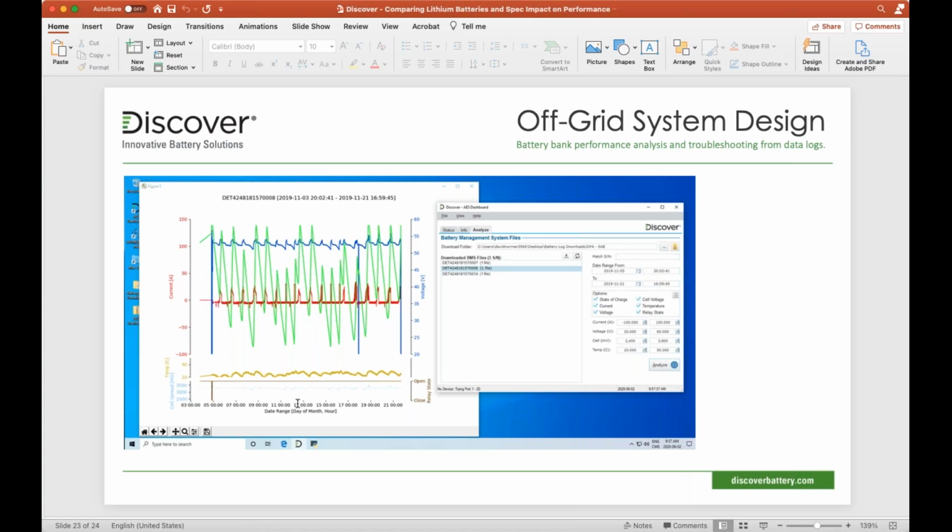It allows you to do graphic analysis like we see with the Python script here in that graph, which shows you voltage, SOC, battery temperature, cell spread, and relay state over the course of that battery's life. And you can look at that in snippets or windows ranging from a day to multiple years. But that data is available to you, and data is powerful.